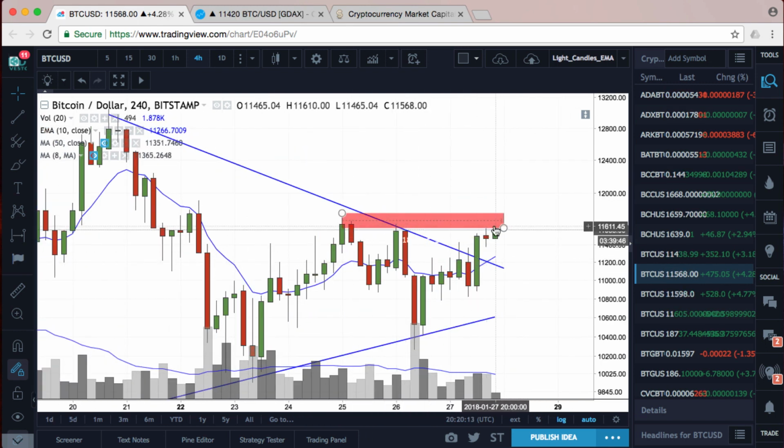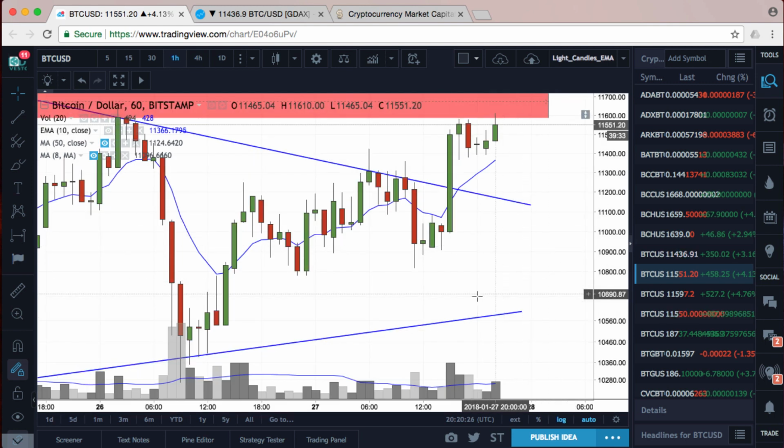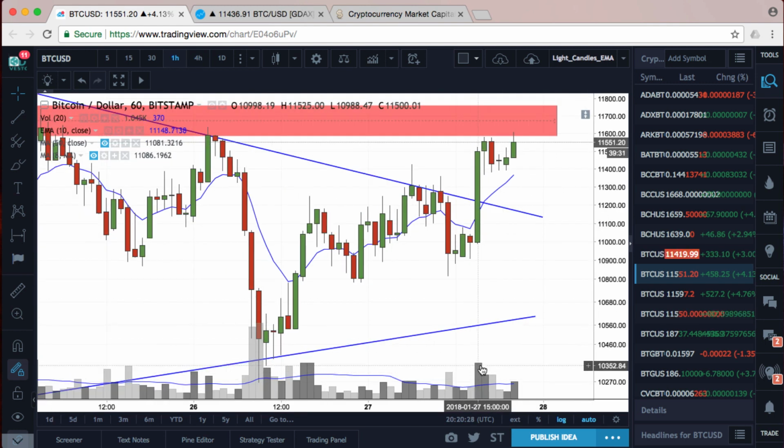This red zone here around that 11.6, 11.7K mark, if we can start to close above that, that's going to be some good upside confirmation. But for now, it's just starting to edge out slowly above this upper resistance level. If we zoom in here, you can see on the hourlies some good buy volume starting to come in as it starts to get some of that buy pressure to move it to the upside.